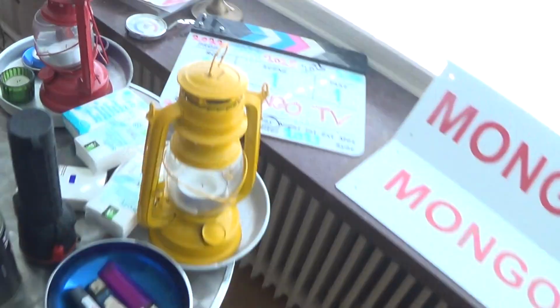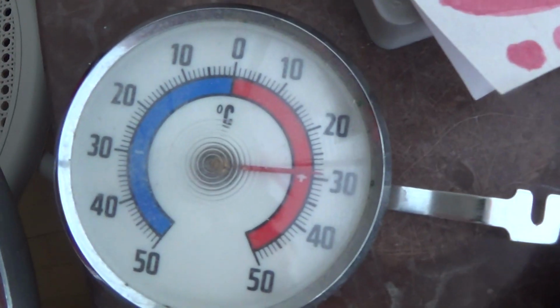The sun is shining, so my apartment will be very hot. It's already hot, 30 degrees.